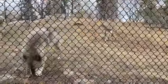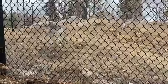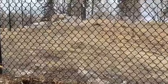A few people are asking where these wolves came from, our zoo wolves. These wolves in particular came from a facility in BC. We got them 5 or 6 years ago, and we've had them ever since.